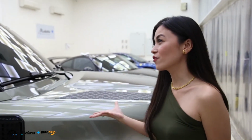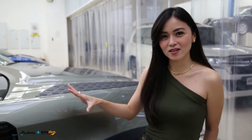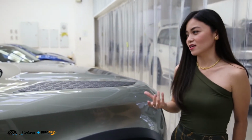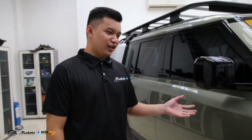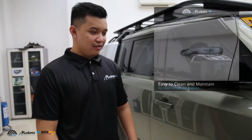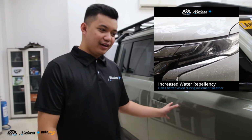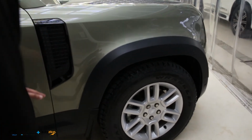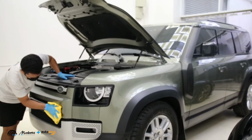Every time we go on an off-road adventure, I notice that our car gets soaked in mud and all the dirt gets stuck on the hood and the tires. So what is the advantage of having Modesta and Autozkin on the car? When you do your car wash, I'm sure you will notice that you don't need too much effort. The water will just do its thing, and it will clean itself. Your wheels are Modesta coated, so the brake dust and mud are much easier to clean compared to other cars that haven't been protected.